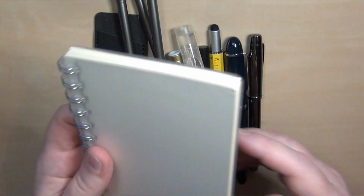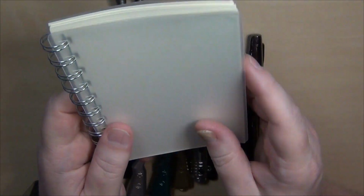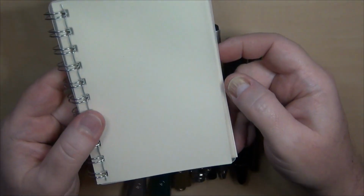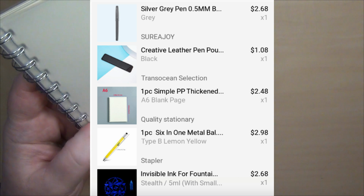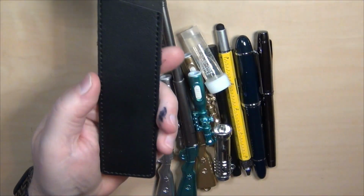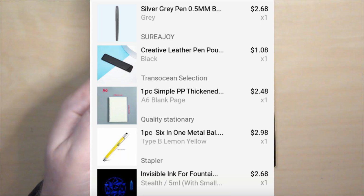Had this little A6 size notebook with blank paper. A6 is not my preferred size, but maybe it would be fountain pen friendly, and I always have need for something to jot down notes for work here at my desk. And this particular thing I paid $2.48 for, so I figured I'd give it a shot. A leather pen sleeve, $1.08.